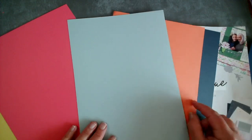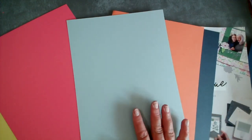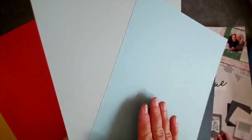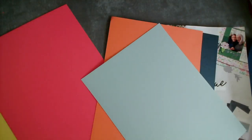Then we have Cloud Cover. Now this is very similar to the Soft Sky that we had a good few years ago. Let me put it next to Balmy Blue. So this is Balmy Blue on the right, this is Cloud Cover on the left, and it's a more grey blue in terms of the tone. So this is Balmy Blue. Make sure I put those back in the right place.